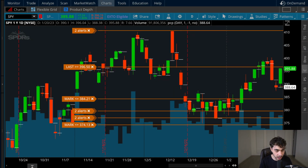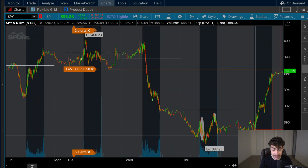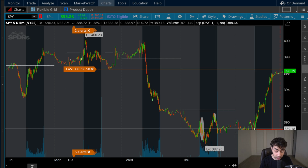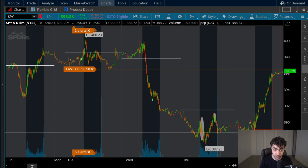So in terms of the SPY, what I want you to understand is it is in the process of a gap close reversal. SPY ended up closing that gap at 388.64, which is where I ended up buying calls for a very nice 15% win. And with that being said, it continued to go up and it continued to favor the side of that gap close reversal for the bulls.